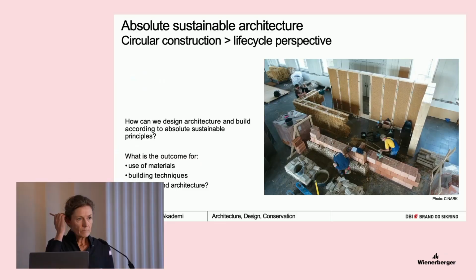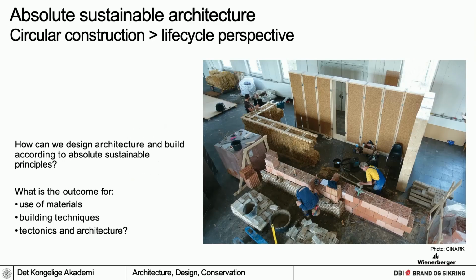In 2017, we had an exhibition at our school. There are usually these local calls. We have an external review panel. And we came up with this project of building three different kinds of walls that were to be radical tectonic. And we wanted to ask the question, how can we build architecture according to absolute sustainable principles?